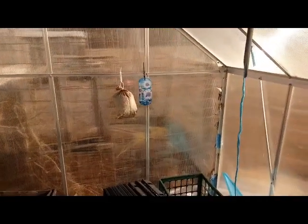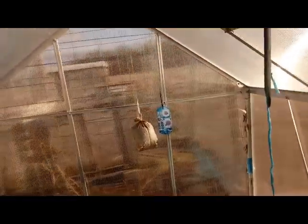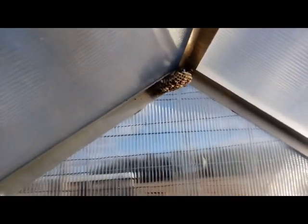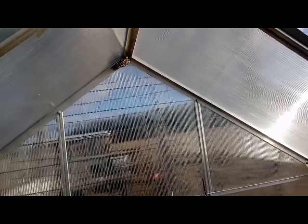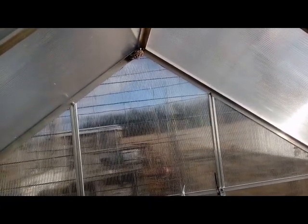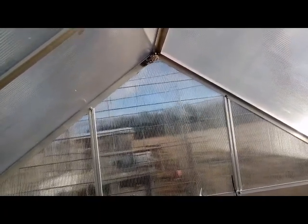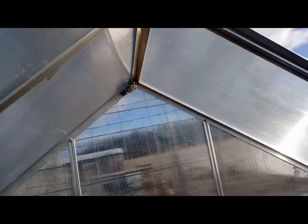Something I wanted to show you as well, I've learned over the past year and a half, is this right here. Doesn't that look friendly? Yeah, actually it is. I'm trying to remember what variety of wasp. I want to say a mud dauber, but I might be wrong. I don't remember, so I'll have to show you guys later on in the year when things start waking up. But that nest is actually fine.